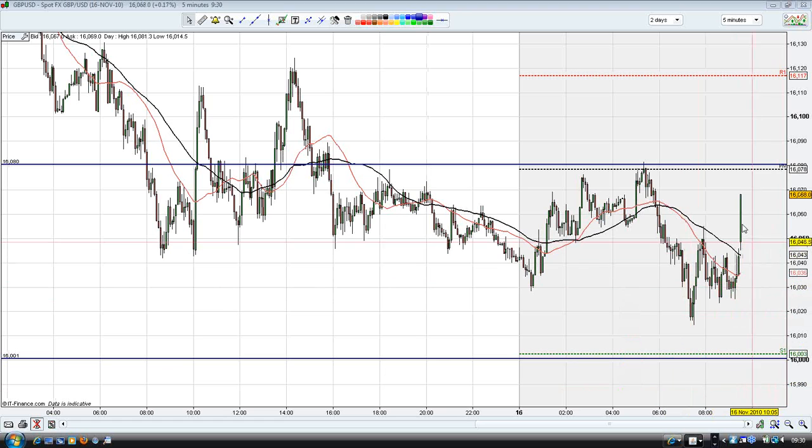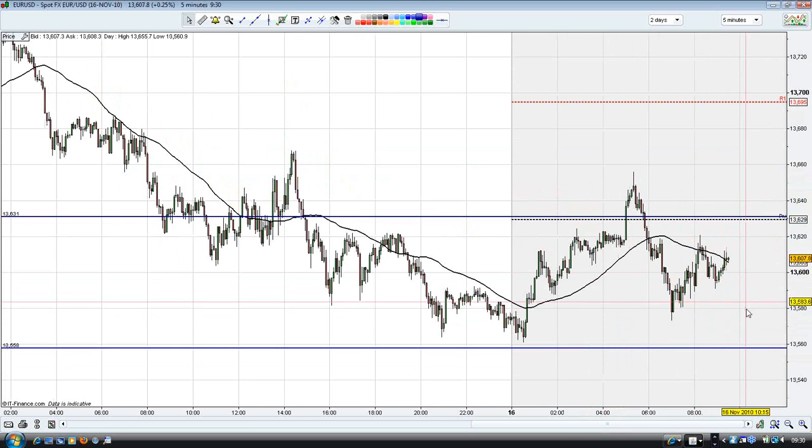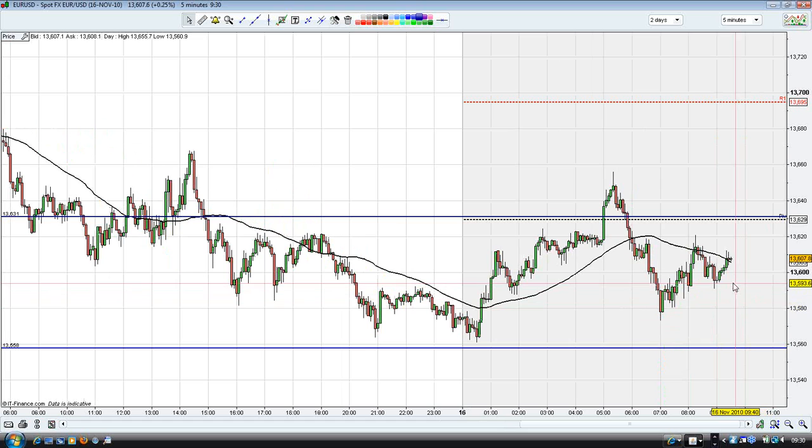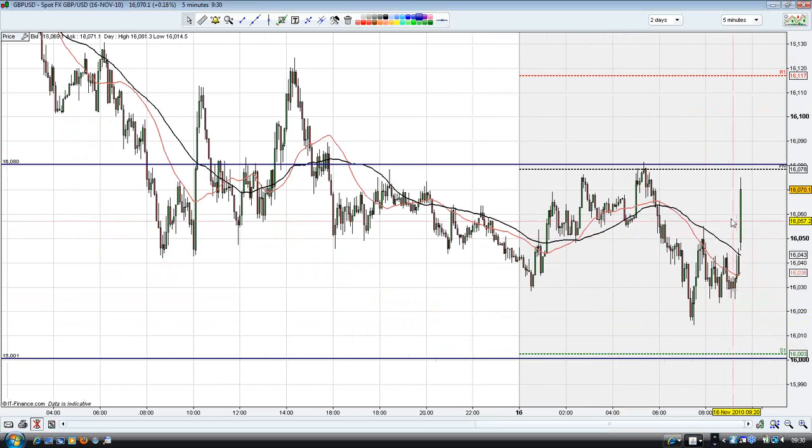Okay, it's 9:30. You can see the market taking off. Like I say, obviously it has more of an impact on the pound dollar, the report, because it's a British report. Let's see the Euro-US dollar. So you can see there hasn't been much of an impact on the Euro-US dollar. Probably 10 o'clock, we'll see. But obviously for the pound dollar, like I said, the report is of more significance for the pound dollar.